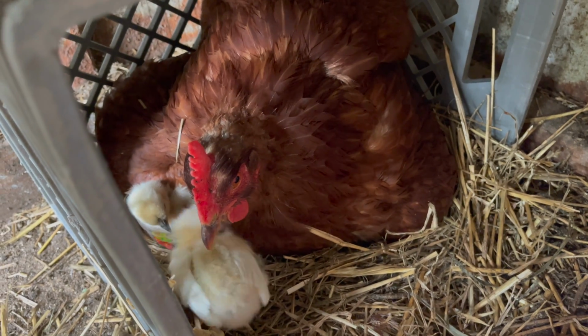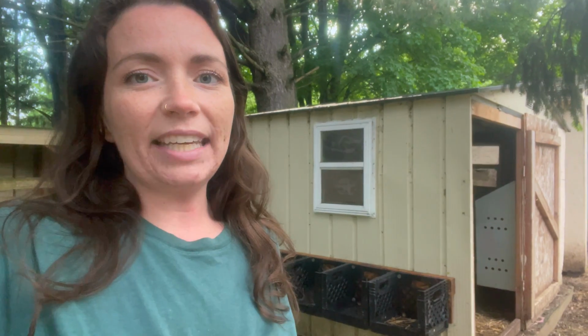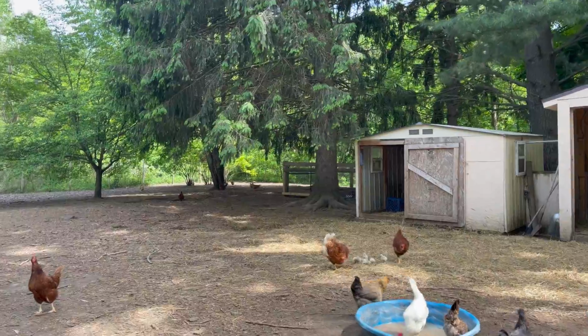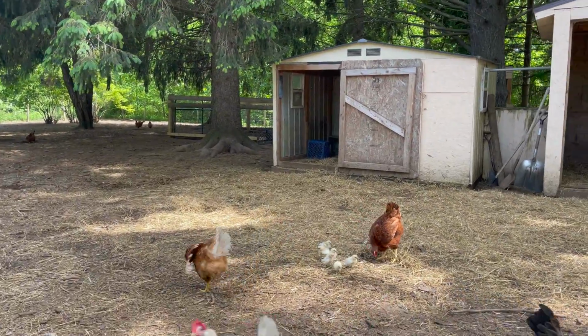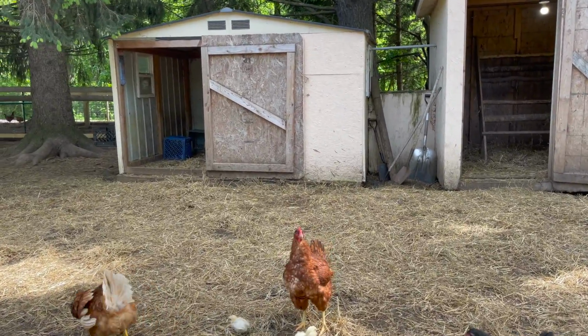It seemed to only take 1 day for these chicks to realize that that was their mama, that's their source of heat and protection from the other hens, and we've been able to just leave them out with the other hens and they have not bothered them. And it's just been really a great experience. It's been so awesome, and we're really thrilled that it worked out.